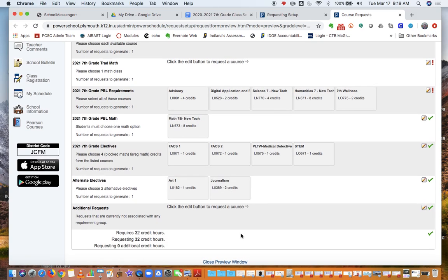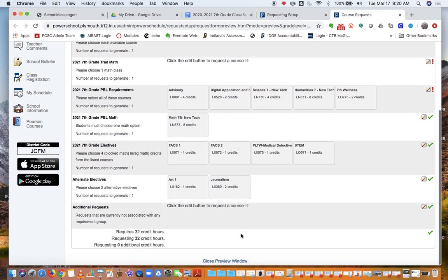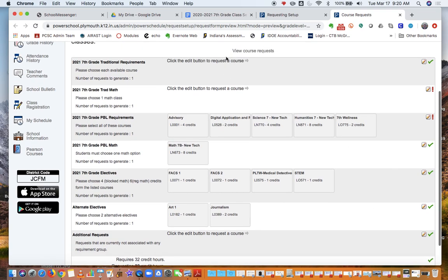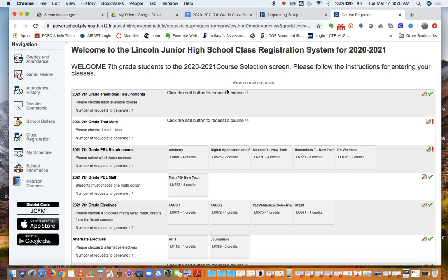So that takes you through, and then you're going to hit submit at the bottom of your screen. Once you've got your alternative electives chosen and 32 required, 32 requested, you're going to hit submit, and then you can see your course requests come up. That takes us through selecting our classes for next year.